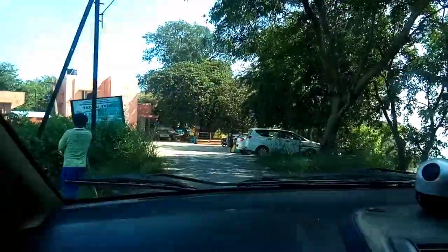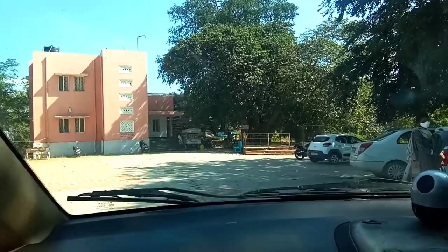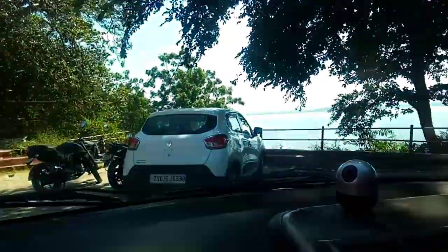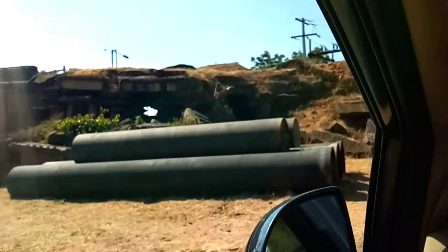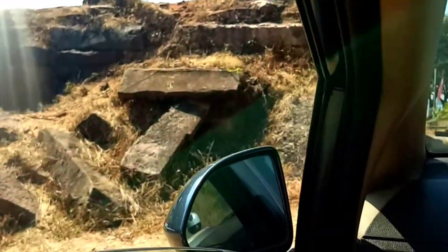Sometimes Google Maps can act weird. Instead of taking us to our resort, it took us through an extremely narrow road and then directed us to take a U-turn, which would have eventually landed us in the waters of the lake. We then verified from the locals and realized that the resort is on the opposite end of the same road. We finally reached our resort.